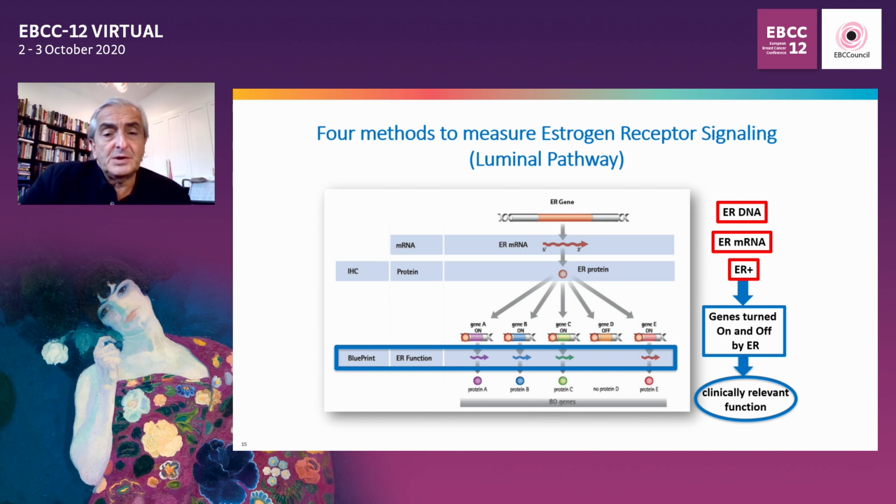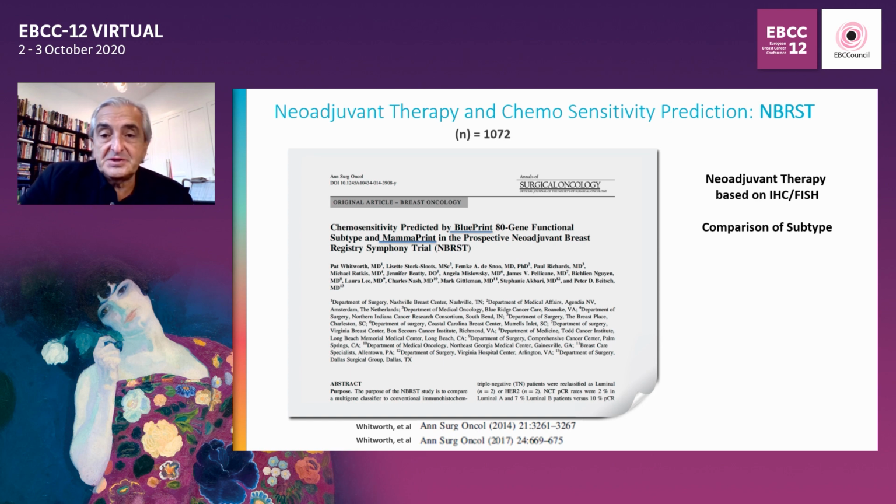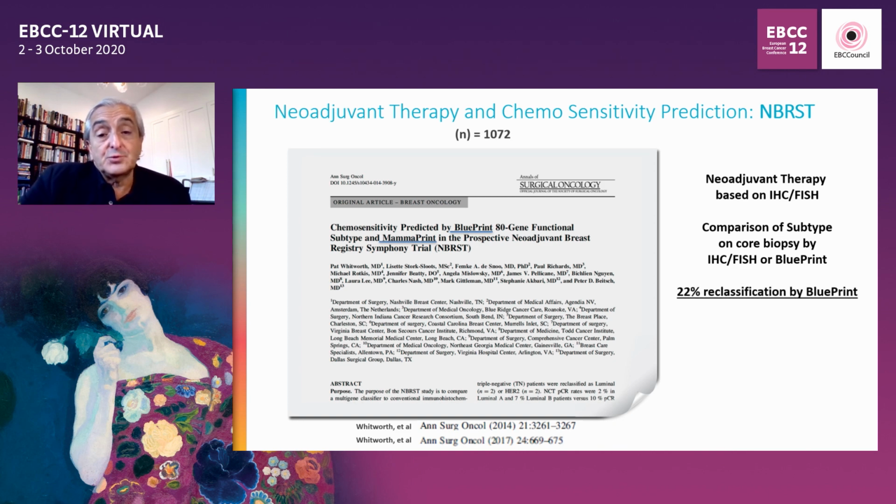Now, the utility of Blueprint combined with Mammaprint was analyzed in a large neoadjuvant study known as NBreast, in which patients were treated with neoadjuvant therapy according to standard of care regimens based upon their initial immunohistochemistry and fluorescent in situ hybridization classifier. Over 1,000 patients were enrolled into this trial. In addition to the IHC and FISH, of course, molecular subtyping with Blueprint was added. And this was provided on core biopsy by Blueprint. When a comparison was made between the Blueprint assessment and the IHC FISH assessment, it was found that Blueprint reclassified 22% of these tumors into different subtypes.